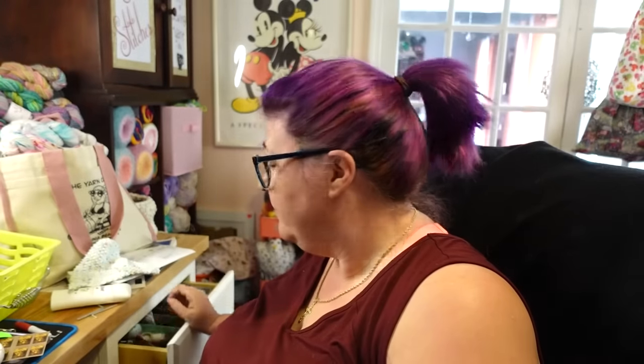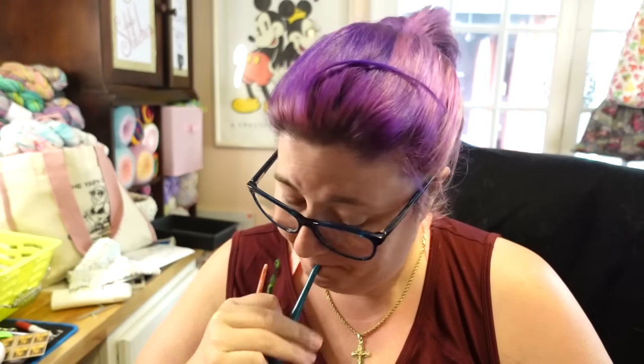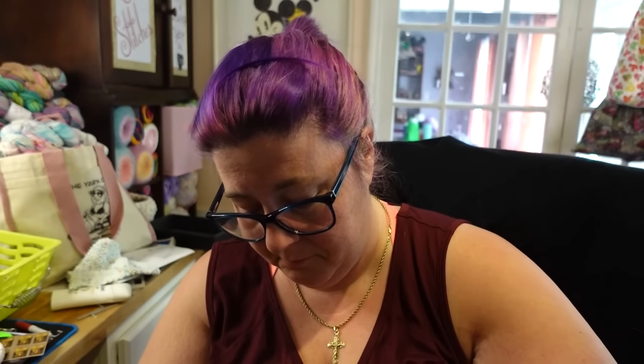That was a whole lot of acrylic resin crochet hooks. Pause and pick those up so that you're not looking at my butt. Did anyone else expect those to all be broken? Not a single one broke. Not a single one. That was an absolute miracle. I mean, that was all resin hooks.